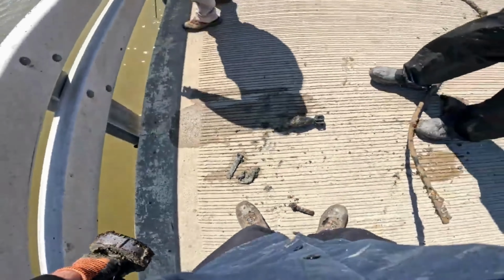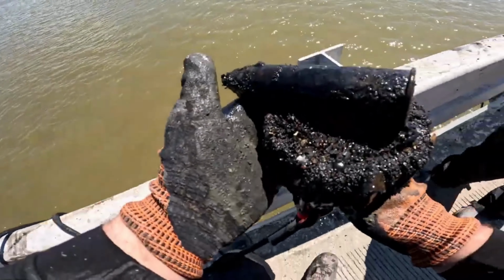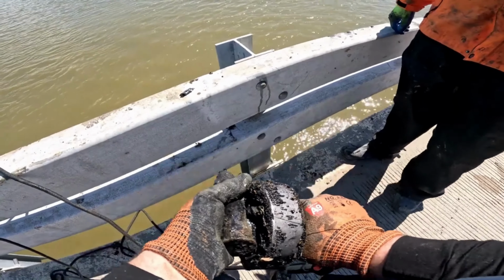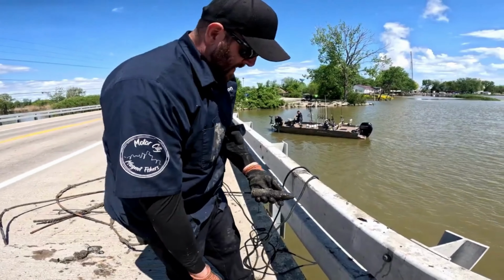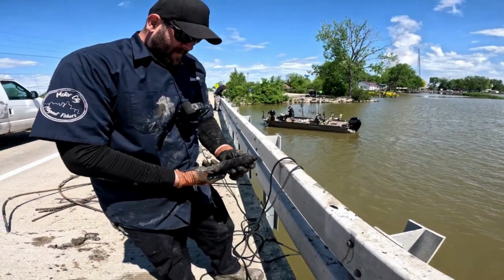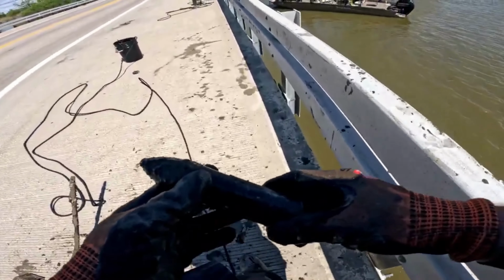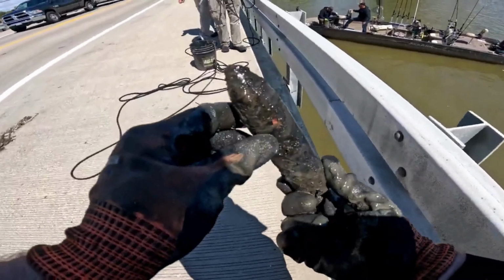I'm going to tap the crud off real quick. Oh, look at that bullet, dude. That's bigger than my boy's anti-tank rifle bullets. Yeah, you're not wrong. Oh, they were just fishing down here too. I'm gonna go see if they know what this is. I'm keeping this one. Yeah, we're not gonna do that. We're done talking about that.